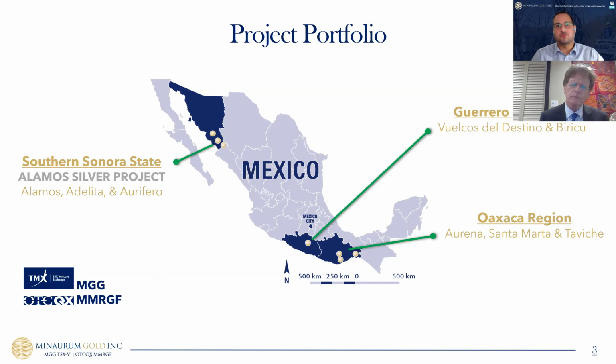So far, in addition to Alamos, we've had a couple of other early stage discoveries. We have our Adelita copper-gold skarn porphyry project, which has received some pretty interesting results. That was one of our initial projects that we drilled. One of the intercepts intersected 100 meters of 1% copper down dip on the skarn. We also have our Arena project in the state of Oaxaca, where one of the intersections was 30 meters of a couple of grams per ton gold.